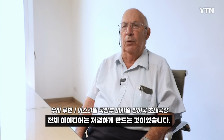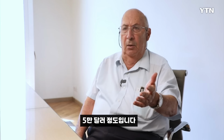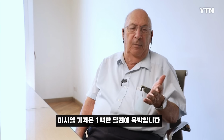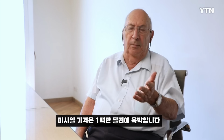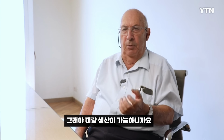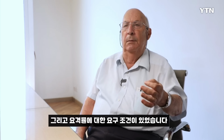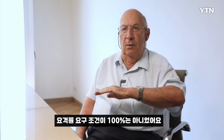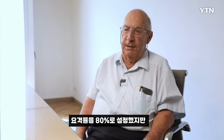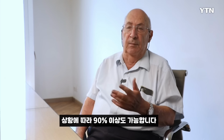The whole idea was to make it affordable, to make a missile which today, according to the paper, costs about $50,000 in production. When you look at the missile, it's taller than you, and similar missiles on the international market cost about $1 million. So the idea was to make it as cheap as possible in order to make a lot of them. Because of that, there was some give on the requirements. They didn't go all the way to 100%. So it's 80%, but sometimes it achieves 90%, and in certain circumstances, even better than 90%.